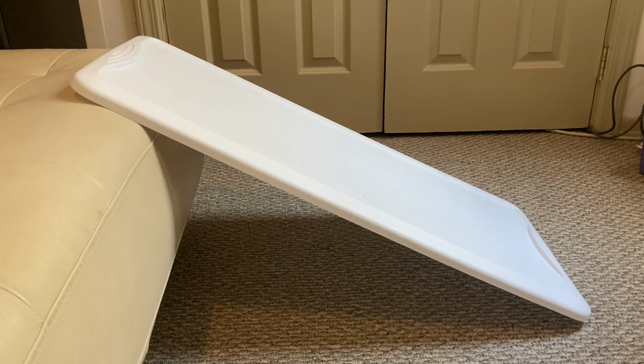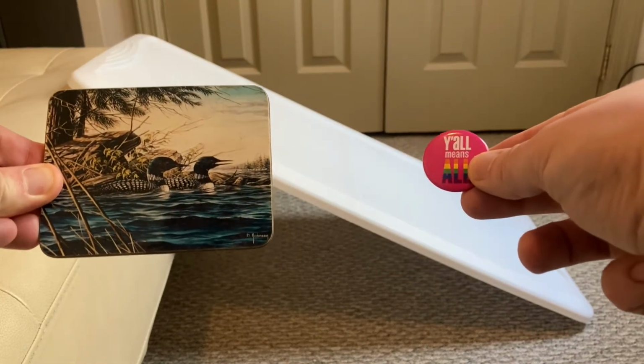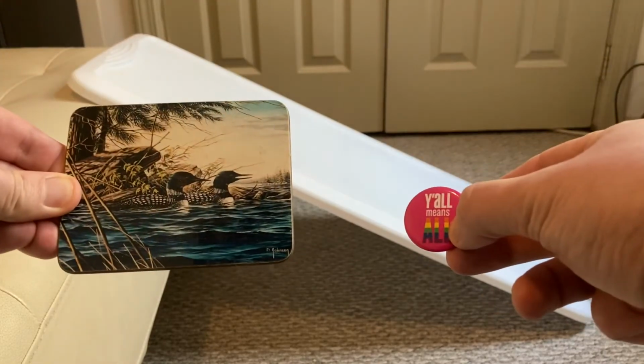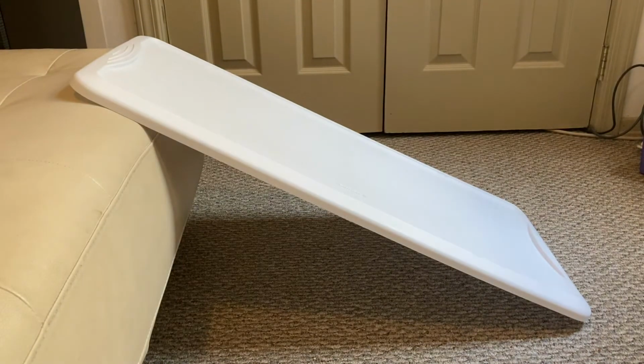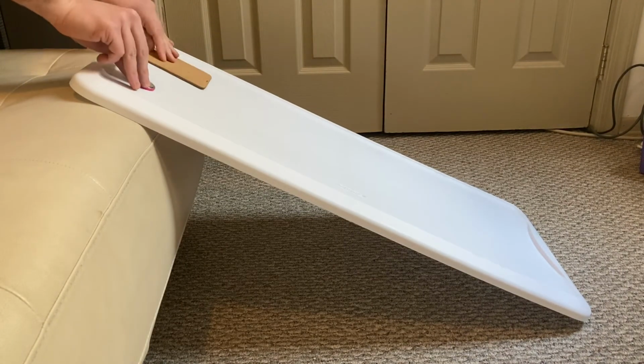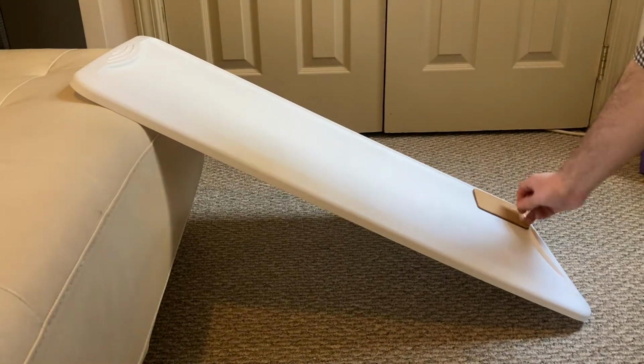Matchup 2. Coaster, pin, with the sides you see facing you, down. I predict the coaster will finish faster. Off the course, racers.